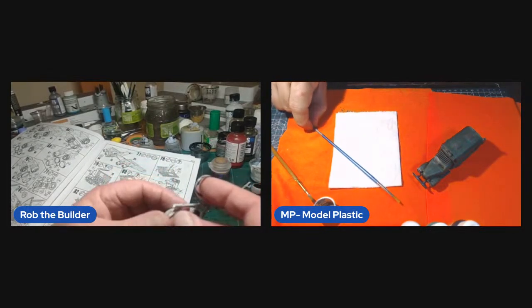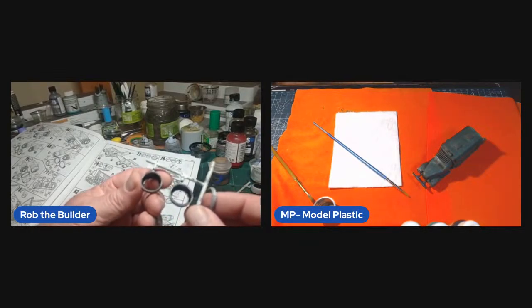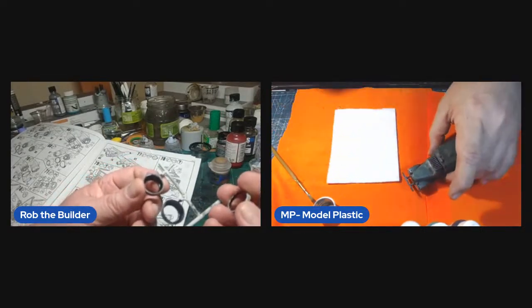Right. Just want to identify something on my kit here, and there's a point that I need to find. I'm not quite... There we go. I think I found it. Yes, I have. That's the top.